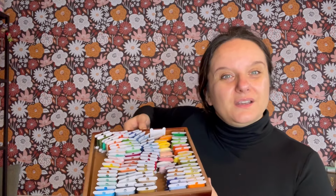As you can tell, I am organizing them in order, so my flosses are beautifully stored away. Now, coming back to the fancy flosses.